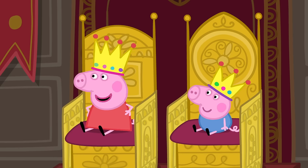What does your boat look like, Grandpa? It has a little red flag on top of the mast. Like that little flag? Ah, yes. Oh, dear. Grandpa Pig's sailing boat has sunk. I'm afraid we can't go sailing today, children. Oh. Here is Grampy Rabbit on his hovercraft.